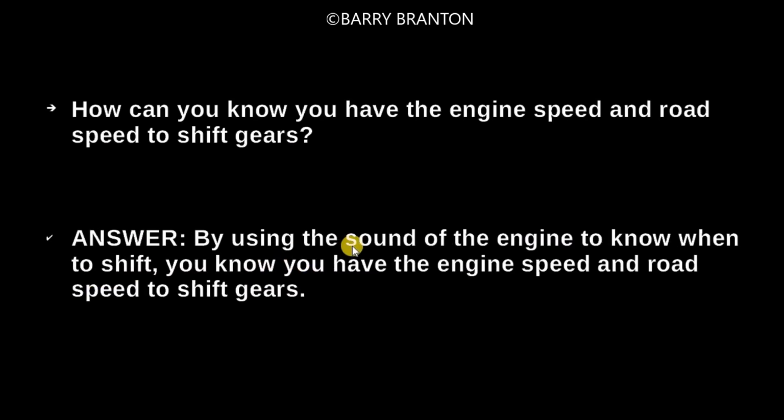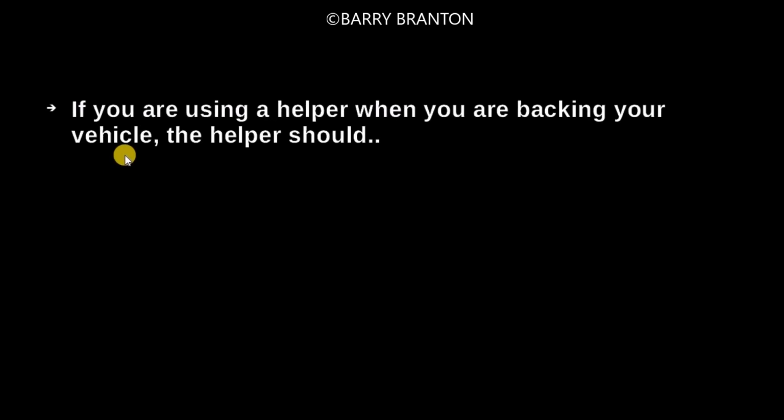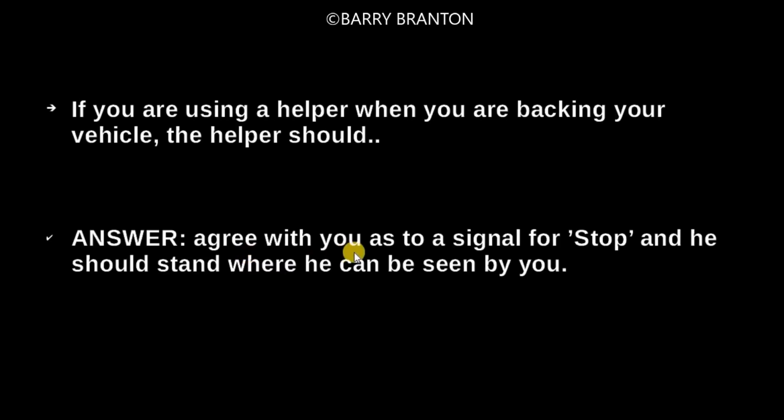How can you know you have the engine speed and road speed to shift gears? By using the sound of the engine to know when to shift, you know you have the engine speed and road speed to shift gears. If you are using a helper when you are backing your vehicle, the helper should agree with you as to a signal for stop, and he should stand where he can be seen by you. Wheels or rims that have been repaired by welding are not safe.